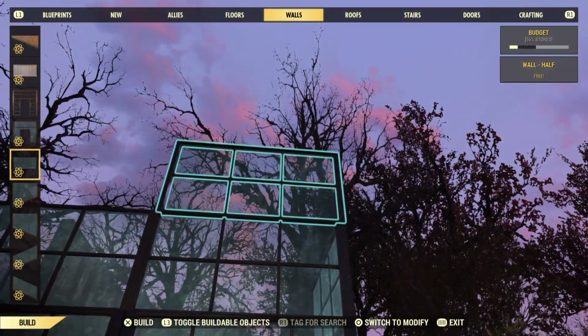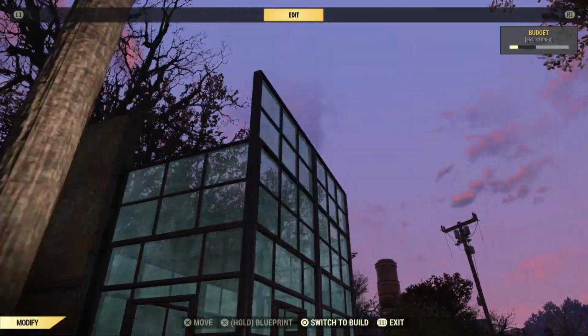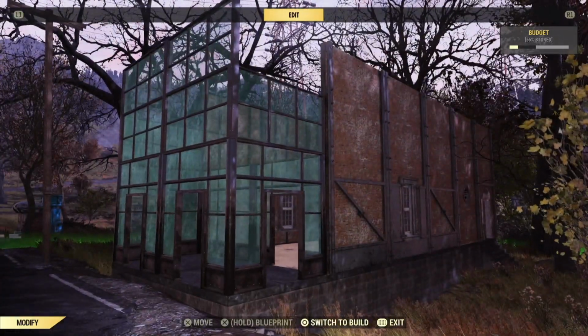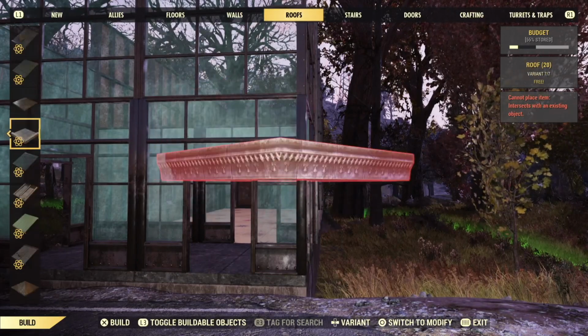I'm just using the glass here because they're what's closest in the build menu and I'm lazy, and I'll change them to different walls later. So you want one half wall on each side here and two on each front piece. We'll add the rest on the sides later, they're not really relevant right now.